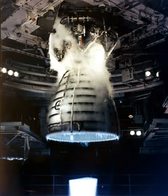Block 2 RS-25D, first flown on STS-104. The Block 2 upgrade included all of the Block IIA improvements plus a new high-pressure fuel turbopump. This model was ground-tested to 111% FPL in the event of a contingency abort, and certified for 109% FPL for use during an intact abort.